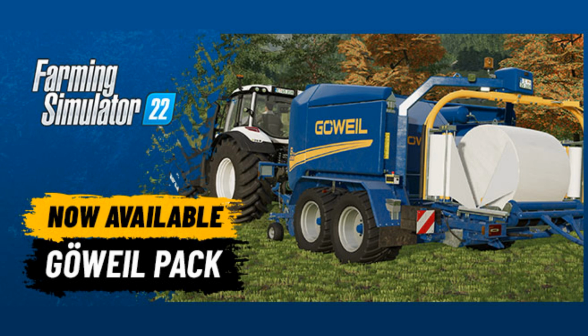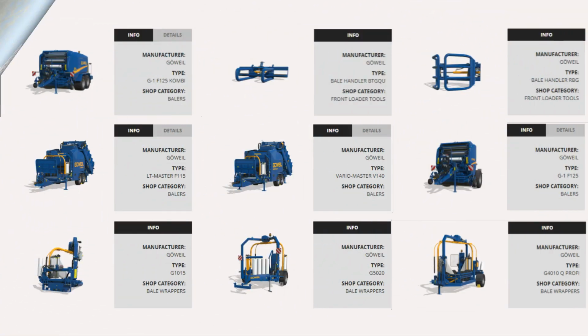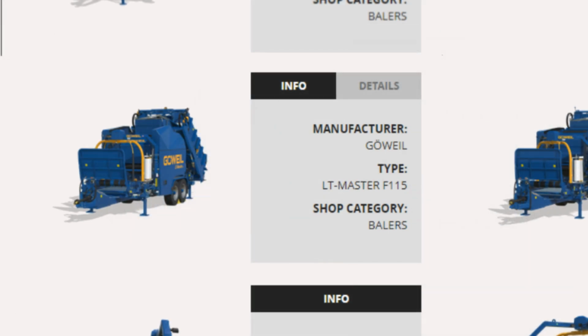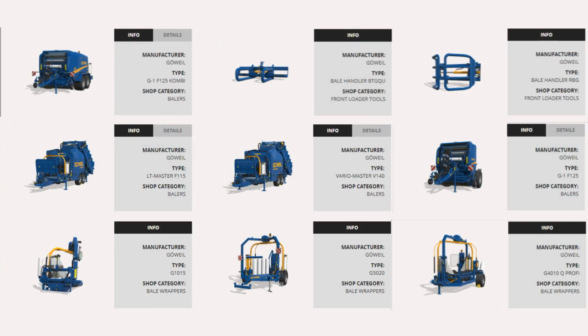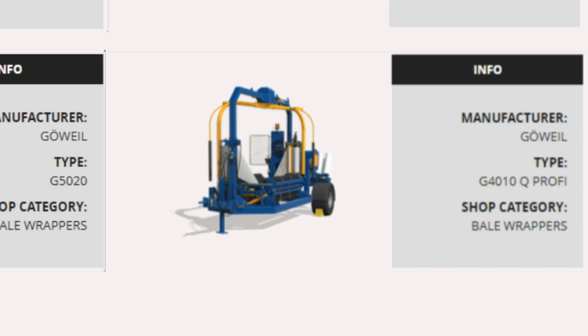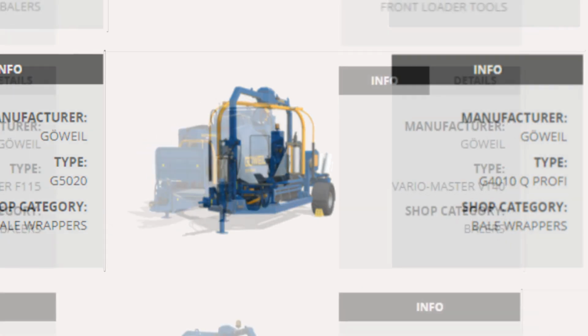Take the joy of baling multiple steps further with Goweil. Operate a diversified set of professional baling and wrapping technology and equip your farm with 9 new machines and tools. The Goweil Pack adds new possibilities while improving the quality and efficiency of your operation that depends on baling your valuable resources. Bale and wrap corn silage, sugar beet pulp, mixed feed, and more with reliable high-tech machines like the Goweil LT Master F115. Deploy stationary and autonomous baler wrappers like the G4010 Q PROFI at your farm to achieve a high output of bales in variable shapes and sizes.